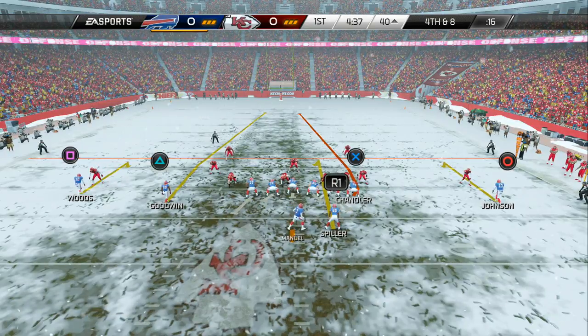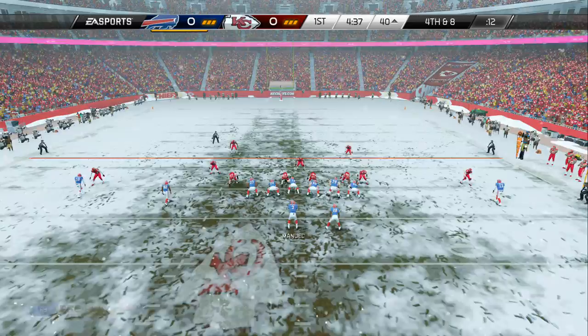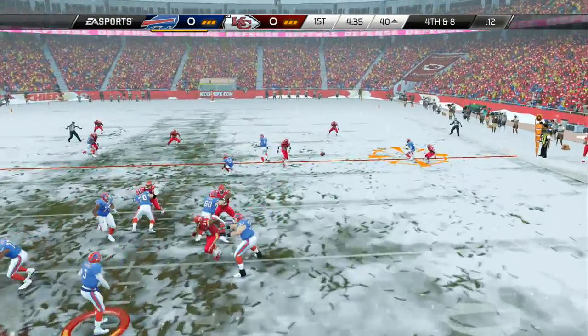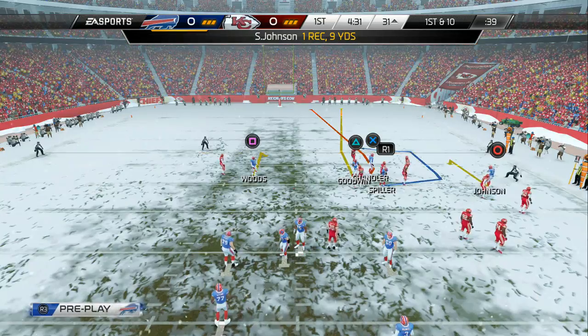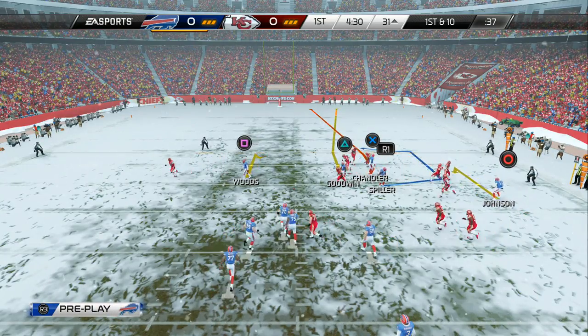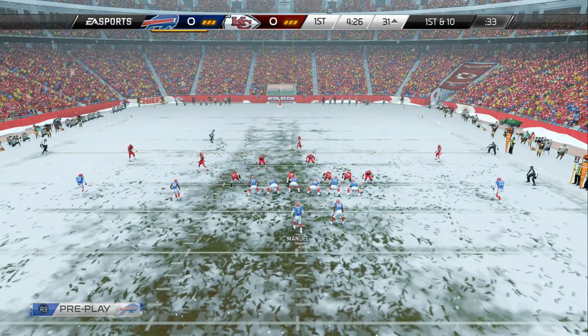Goodwin's a receiver in the slot. Here we go. Challenging the defenders to the right side. The Bills get a first down. Well, you work all week long on a game plan if you're the offensive coordinator, and you come right out and it works. Yeah, it gives you a lot of confidence, doesn't it?